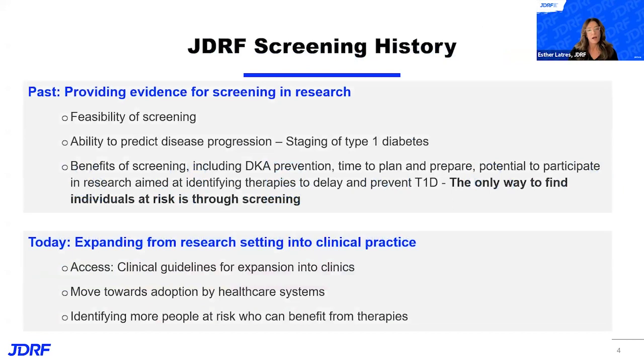Just to bring a little bit of history, we've been talking and working on screening for a long time. In the past, most of the focus and priorities have been on providing evidence for screening. What is the feasibility of screening programs, or screening very early stages of type 1? The ability to predict disease progression has been key. This is coming from JDRF and some other funding organizations that have been helping screening. Being able to provide a staging of type 1 from very early to established, I think this has been a great achievement.